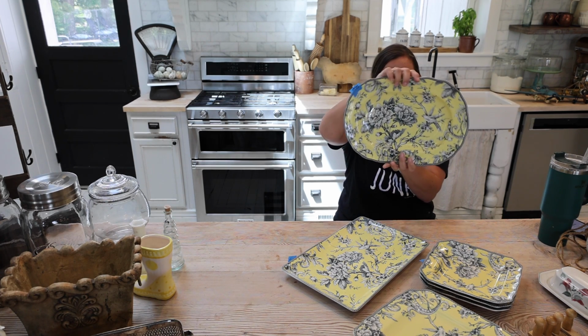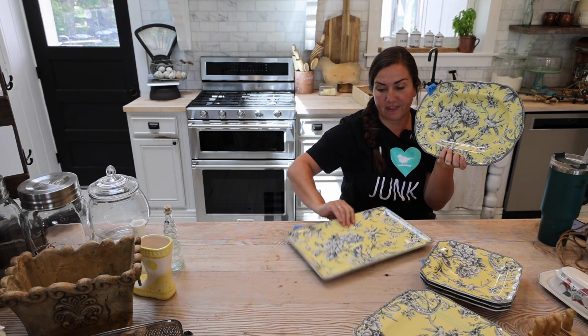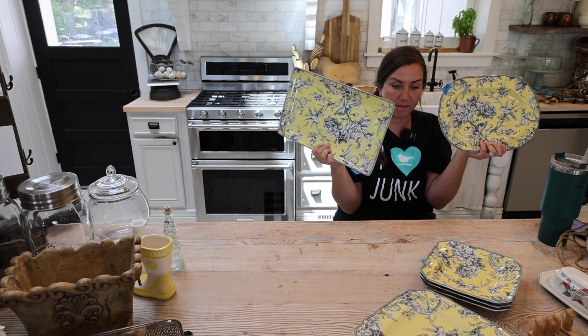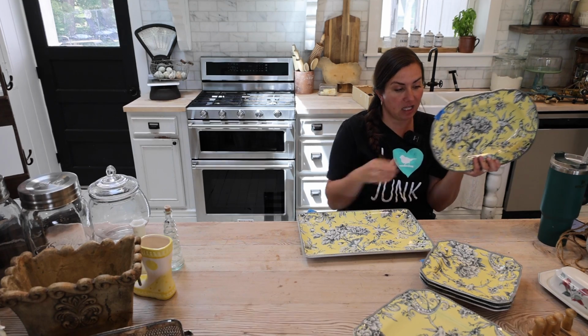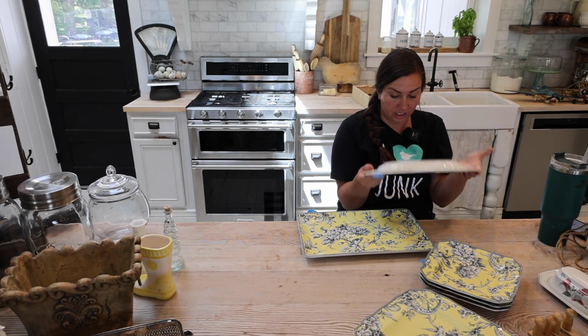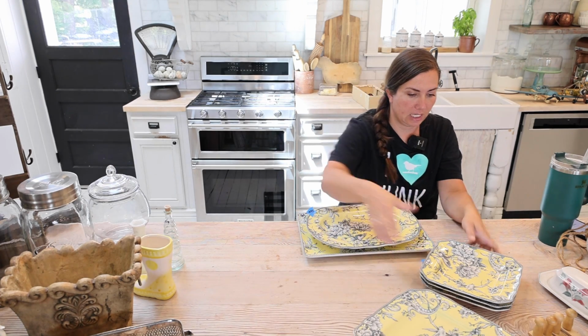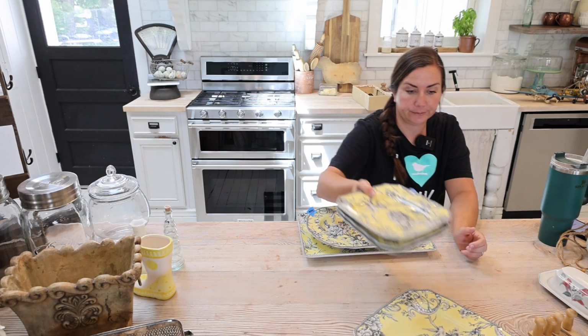So here's the platter, it was $4. We're selling that for $19.95. And then the bigger platter was $5 and we're selling it for $24.95. So I actually paid a little more for these than I do for some of the china, but it's all heavy stoneware, and in good condition. Not any major chips or defects in it. So I thought it was a good deal.